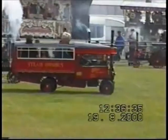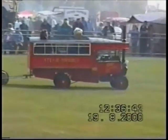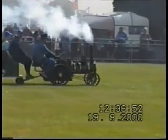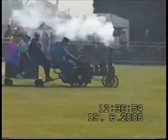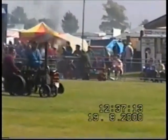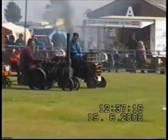There's a 4.5-inch scale Foden steam bus, Puffin Billy. It's built by Richard Pickles and Mr. D. Bacon. I made one of these in oo gauge from a kit. Bit of scratch building on that engine by the owner. Beautiful sound there, you can hear the single cylinder.